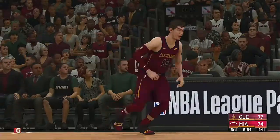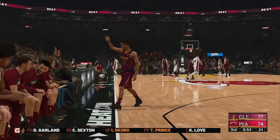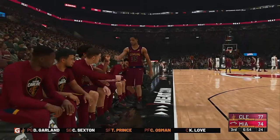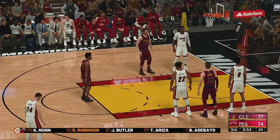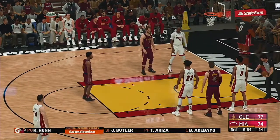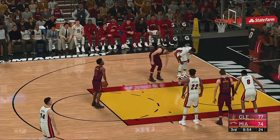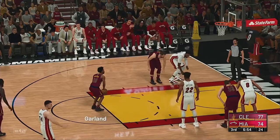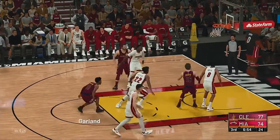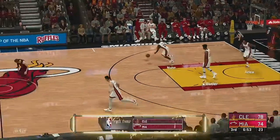And defensively, they are on their heels every time the ball comes inside. For Cleveland, they have been exceptional shooting free throws tonight, going 9 for 9. And Miami making a change here. Hero's checked in. Jetty Osman, he's checked in for Cleveland. We're still waiting for that first miss from the line this half.